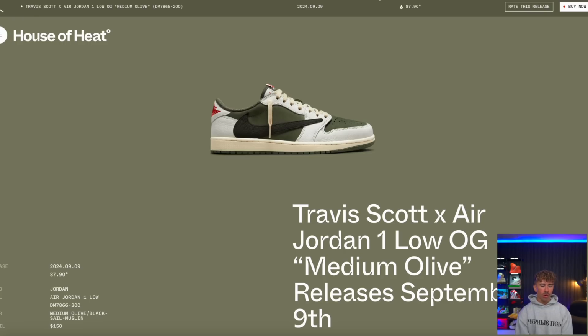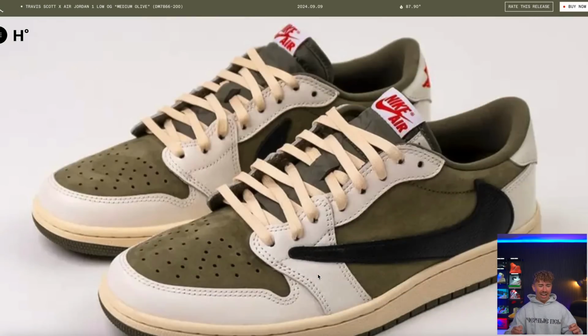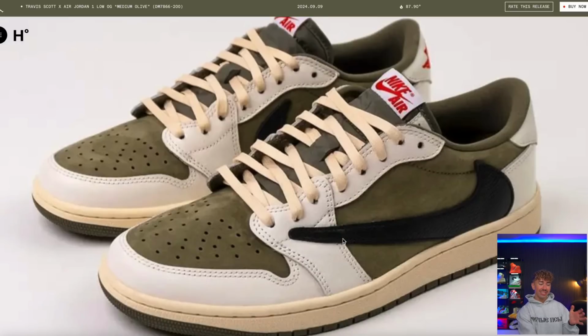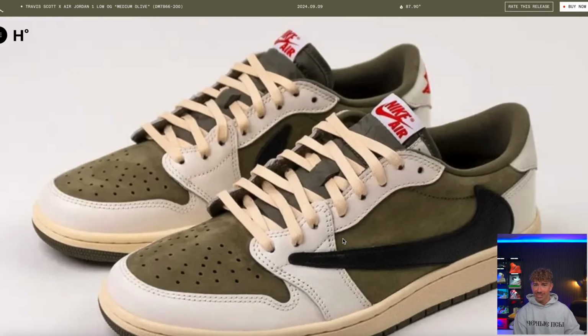But a pair of Travis Scotts that you can actually try and buy is the upcoming Travis Scott Jordan 1 Low OG Medium Olive, which we originally thought was going to be dropping next year. However, it's dropping this year, September the 9th. So it honestly seems like Travis Scott sneakers have been rumored and then cancelled and then pushed forward, pushed back, release dates change. These things are dropping relatively soon, in the next 2-3 months, and this is definitely going to be a very anticipated release. So it's basically like a reverse olive colorway.